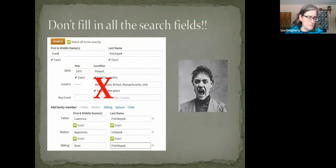Another common mistake that people make is that they think if they see a blank space, they've got to fill it in. That's not going to be a very effective search strategy, because it's going to tell the Ancestry search engine that you want something that fits all of these criteria. So when Ancestry sees these fields filled in, Ancestry's thinking, oh, all of these have to fit.